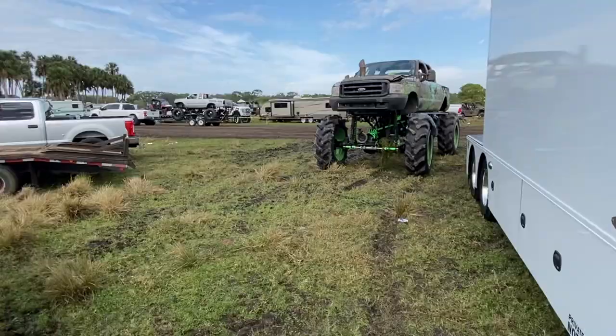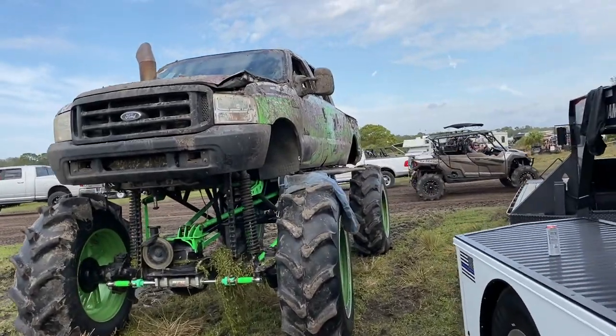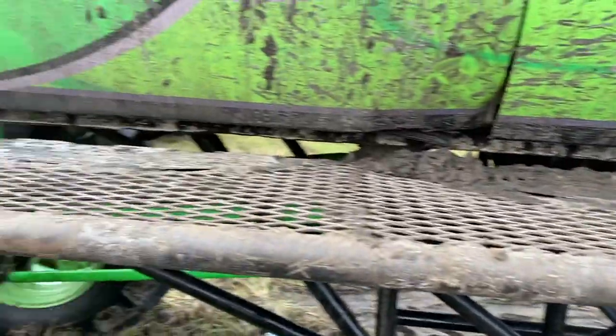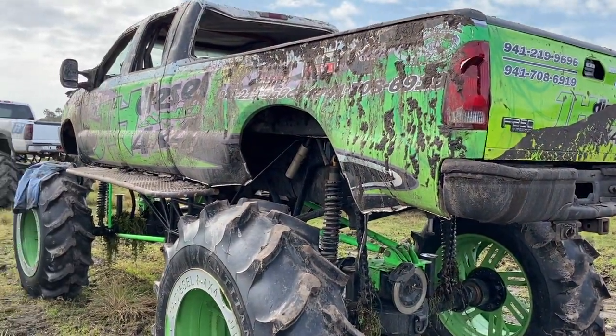All right, guys. So last night, we kind of just got the fun going. Both trucks survived. JH's pants are sitting out here. I can't explain that. But my truck's not bad. At least we made it to today, so we're gonna go out and do some bogging now.